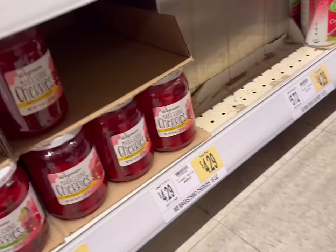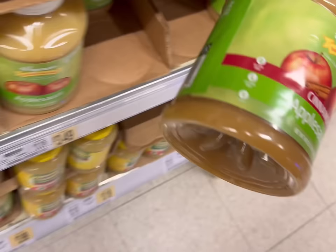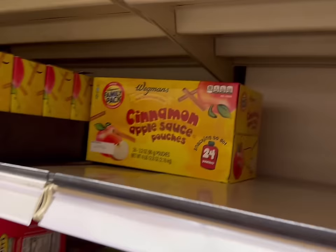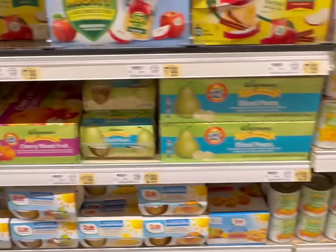Remembered we were out of cherries for ice cream sundaes, where we have ice cream sundaes every Sunday. With the applesauce, got applesauce on the menu a few times this week. We can eat two of these if it's our fruit for dinner. And then the kids like to pack these pouches for snacks and such. And some of the kids like the applesauce cups. I clearly prefer the applesauce with the cinnamon in it.